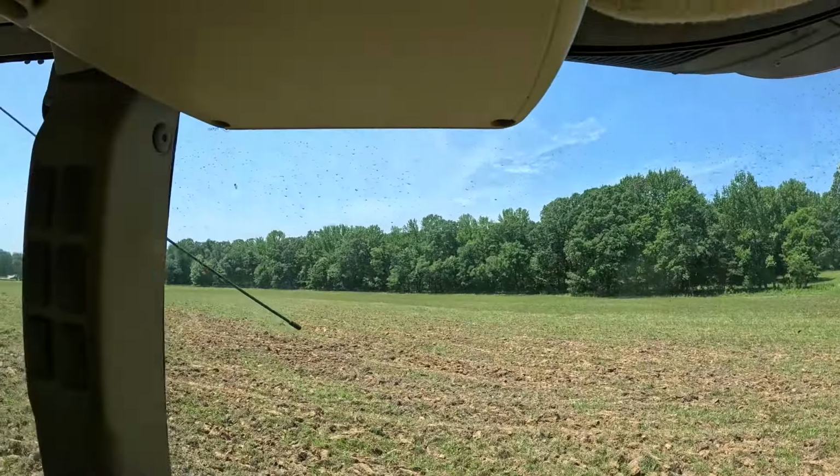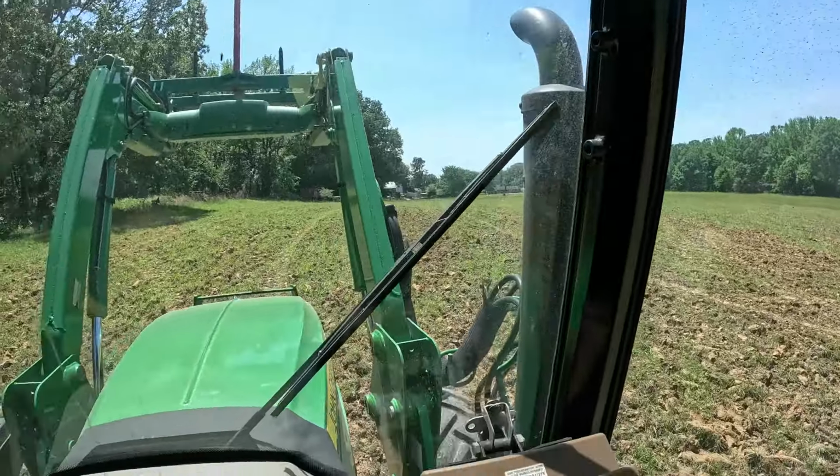So I'm spraying today. We got most of it sprayed the other day. All I gotta do is get that bottom fill right there. Everything up on this hill has been sprayed, but yep, almost there.